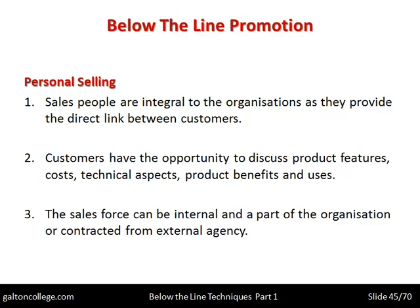The sales force can be internal and a part of the organization, or contracted from external agencies. It really depends on the size of the company. Some companies have their own direct selling sales force. Some companies can't afford that, so they may go to external agencies and contract with them to have personnel in the field representing their company. So as to whether it's done in-house or given out to an agency, that really depends on the size of the company and the resources it has at its disposal.